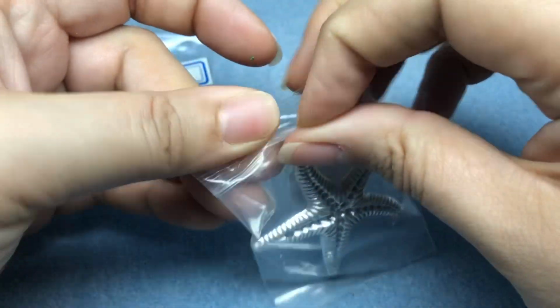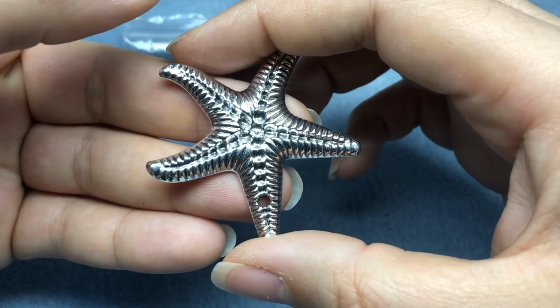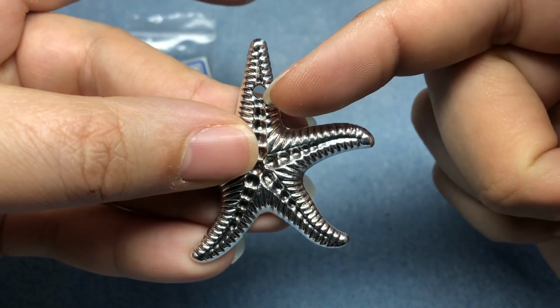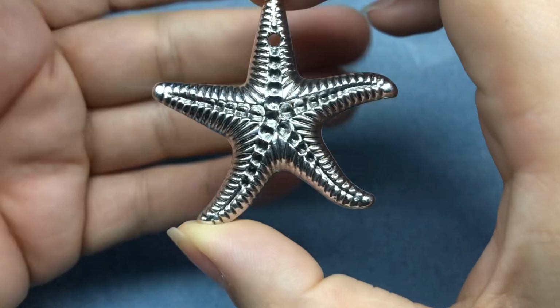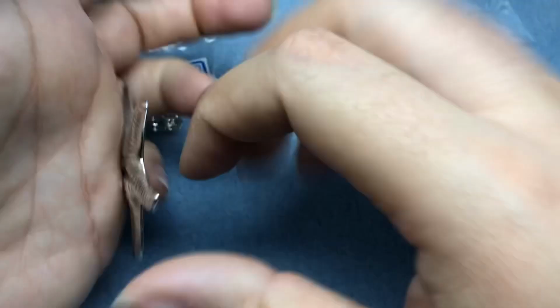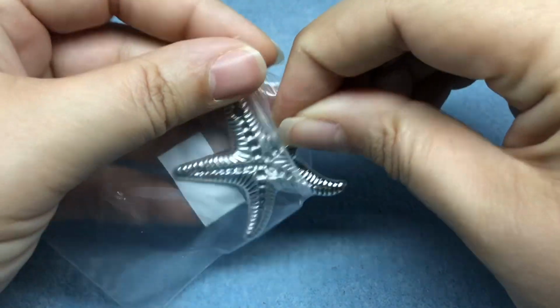Number three, 51 by 53 millimeter textured starfish pendant, lead, nickel, cadmium free. Super excited about this. And this is funny because it's got the hole in kind of the same place that that turtle pendant did from the other box that I got for this month. Very cool pendant. Definitely going to paint it though, for sure, because I think that'll eventually tarnish.